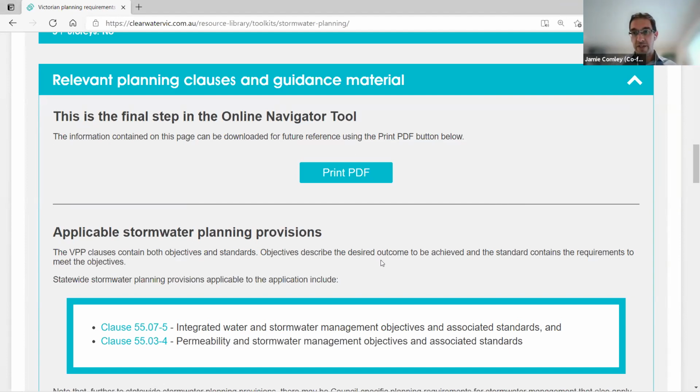No, not specifically. It doesn't take into account downstream easement requirements, which is sitting slightly outside the VPP clauses that we're looking at here in the tool. That's a good question. And then I have another from Shane Hardingham asking, how can councils direct applicants to the tool?